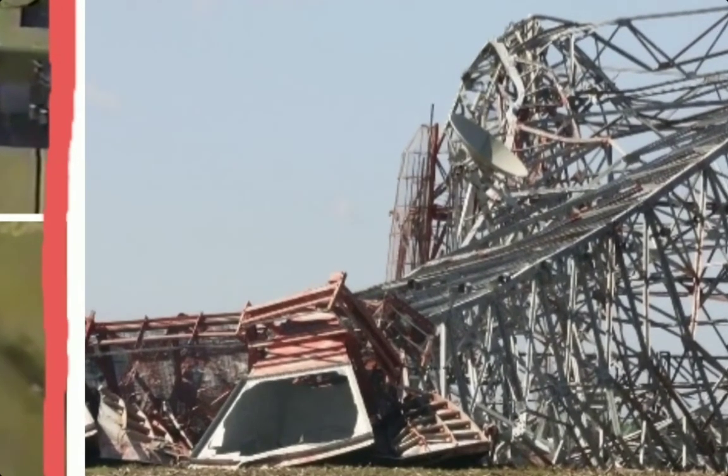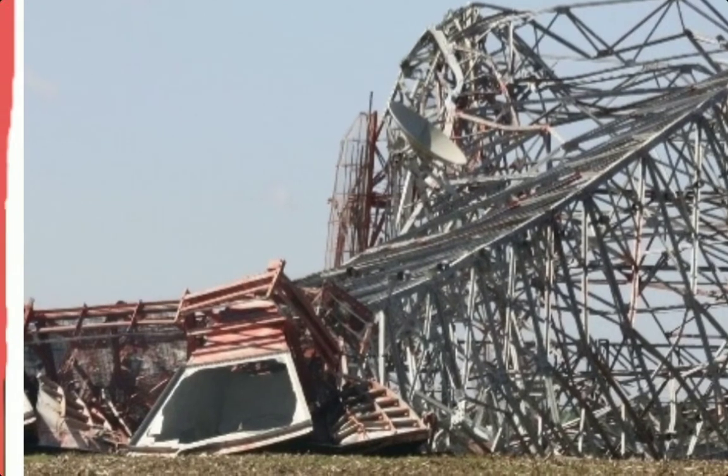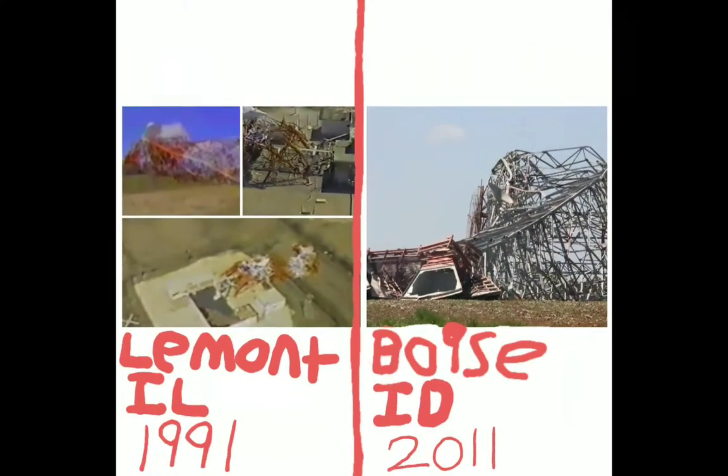Now, believe it or not, this tower actually had the same fate as another Long Lines tower. So yeah, the one in Lamont, Illinois actually died in 1991 from being blown over by a tornado as well. I discovered the one in Lamont, Illinois from a video between 2018 and 2019. I actually discovered the one in Lamont because that's at the beginning of the time where I first found all the Long Lines towers in the United States, in which I would like to preserve all of them in the future.